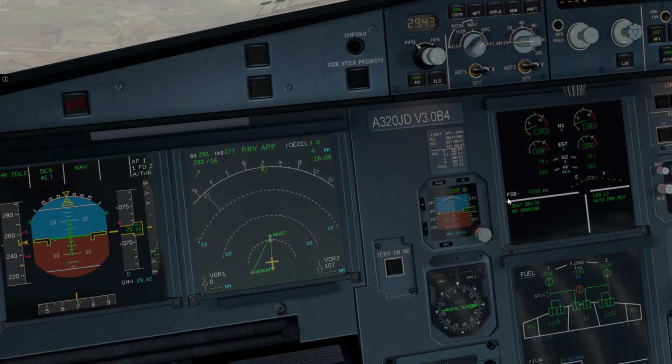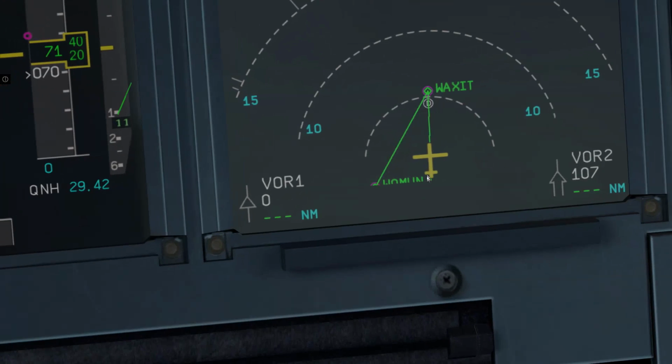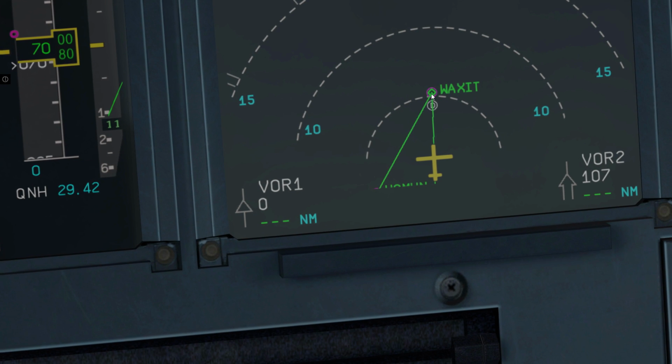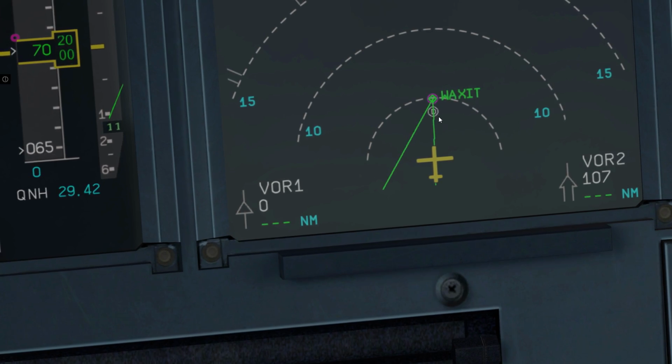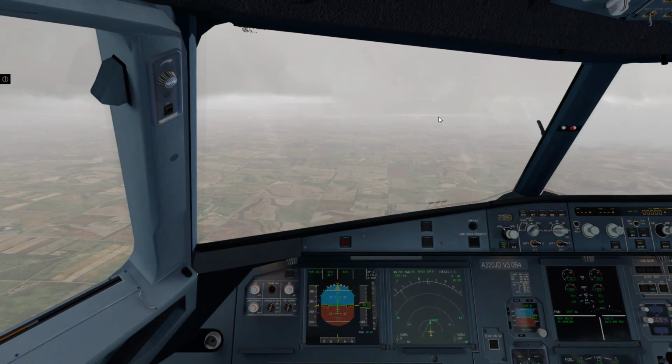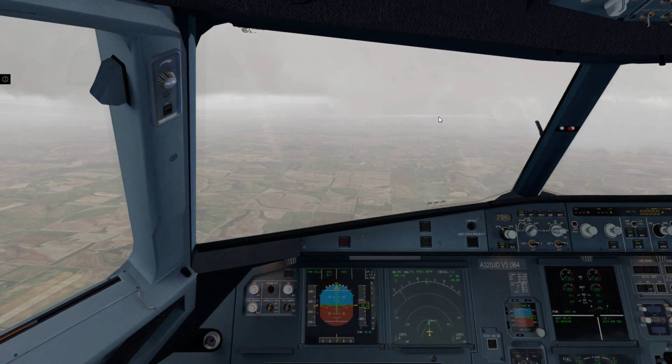Decel. What are we at? Okay, this is going to be an interesting turn because for some reason it thinks it can make a very sharp turn in very little amount of time. But no questions asked. It's a JAR design. It does what it wants to, not what you want it to do.